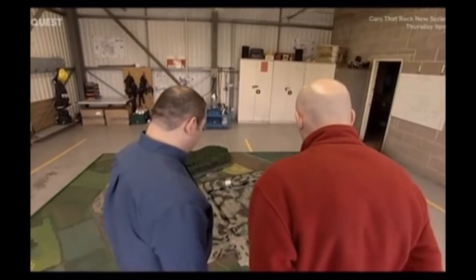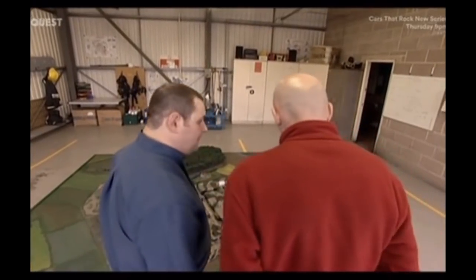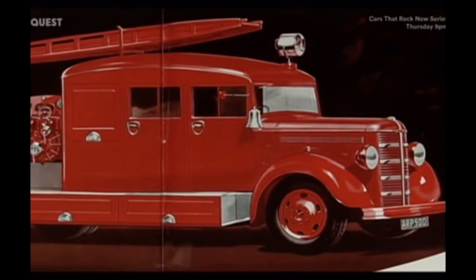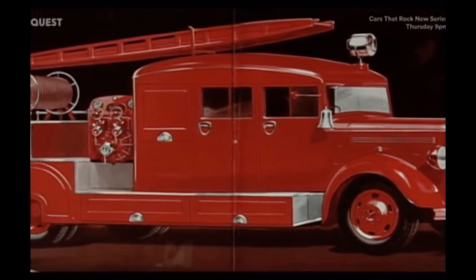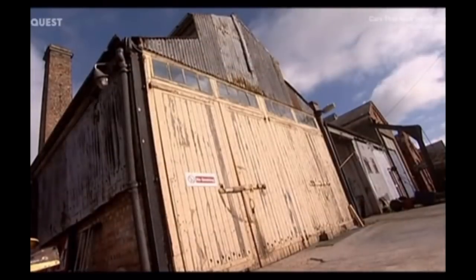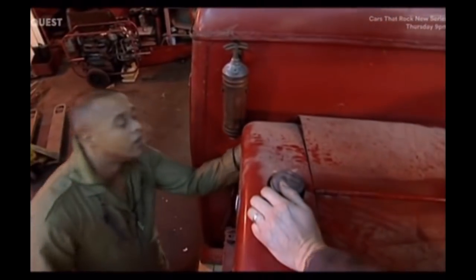So Richard confirmed our engine's connection with the Coventry Blitz. The next part of my quest was to discover just how that could have happened to a factory fire engine from Solihull. It's day 2 of the restoration, and getting the lid off the water pump's engine has turned into a two-man job.